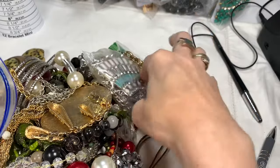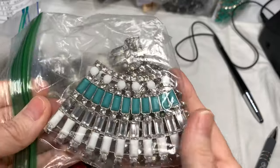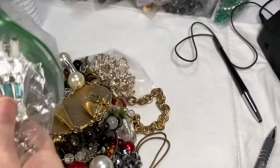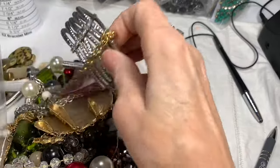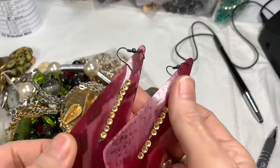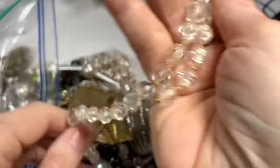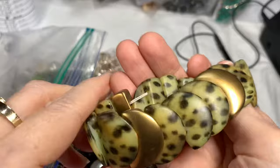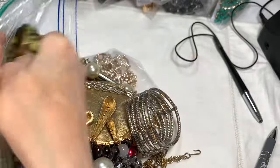Okay, so in the Bob bag, we've got this big statement necklace. I think it's missing, I don't know, maybe a crystal or so, but it's a pretty one. Lots to work with, but maybe you can fix it. Then we've got this pair of crazy big earrings. A couple things missing, but... And a piece of these crystals I've been giving away. This bracelet's really pretty, but it's lost the stretch, and I just can't fix everything. So that goes in.